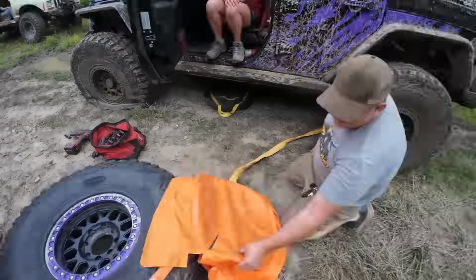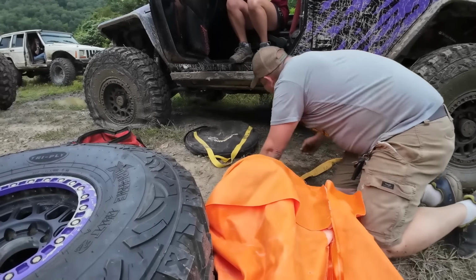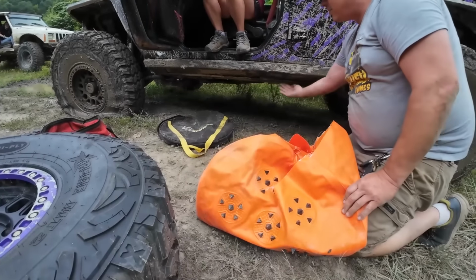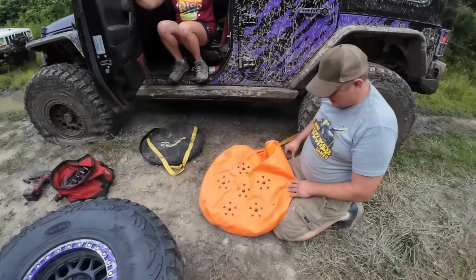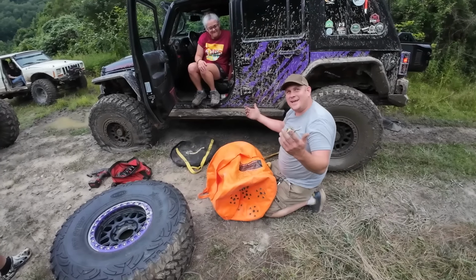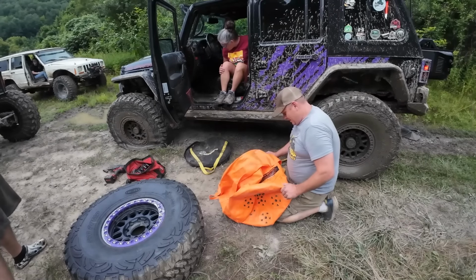Well, I threw this over the top. That's usually what protects it. You know, just lay it on the top of it. You ain't got a bolt hanging down from your rock slider, do you? No, this is all smooth bottomed. Maybe it's not meant for big, heavy Jeeps. That's exactly what they sell it for, under the axle maybe, instead of lifting the whole side of the Jeep.